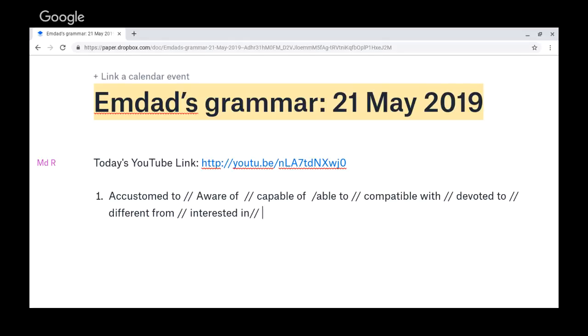So let's go through these collocations one by one, and then we'll come to grammar rule number two. Accustomed. Aware, capable, able. Look at that. Able to. Able always comes with "to." I'm able to work. I'm capable of working. Capable always comes with "ing." I'm capable of working. I'm able to work. I'm capable of applying. I'm able to apply. I'm capable of traveling. I'm able to travel. Is it clear?